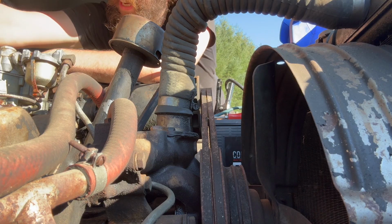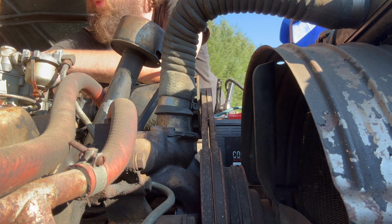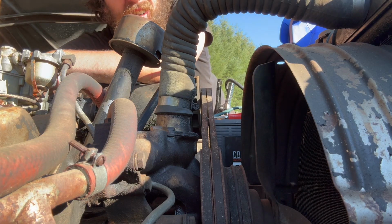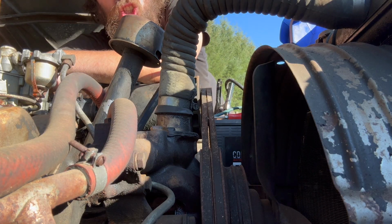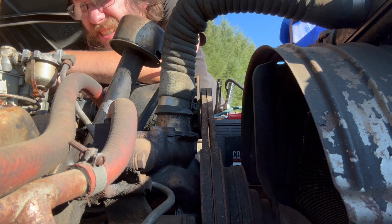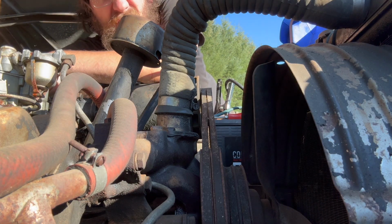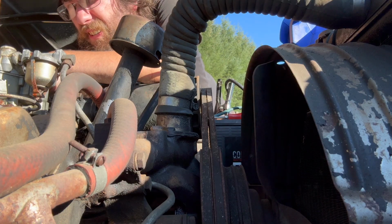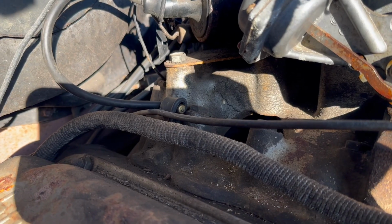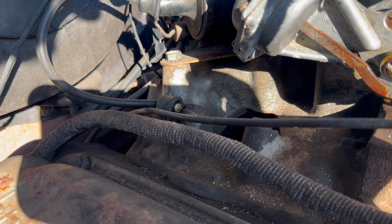I got a comment recently insisting that I cannot check for spark simply by disconnecting the coil wire and setting it next to ground. What are you talking about? I've been doing that for years. It works great. Oh, you need a spark tester. No, you don't. You know what a spark plug does? It jumps the spark from the electrode to ground. So you just jump a spark from the wire off the coil to ground. It works great. You know I enjoy making these videos, but sometimes being on the internet, man.